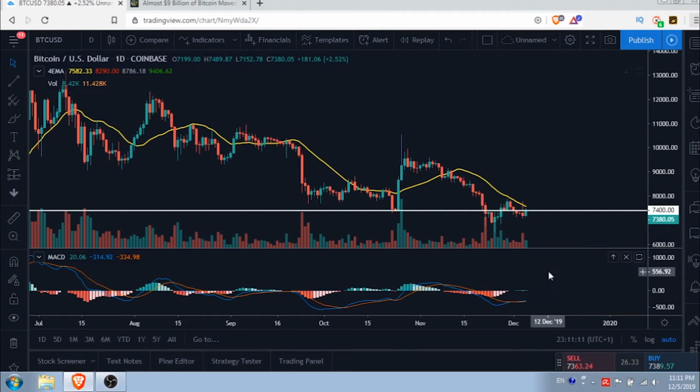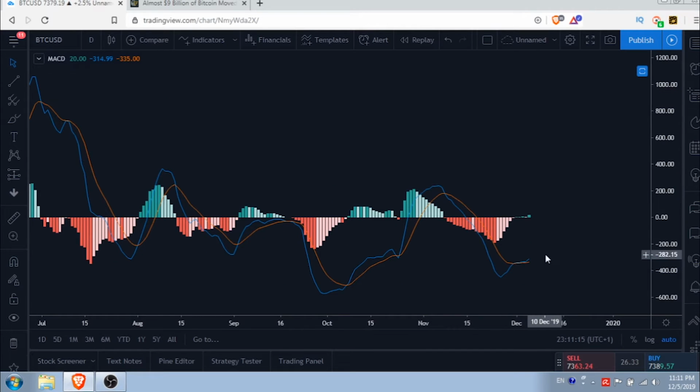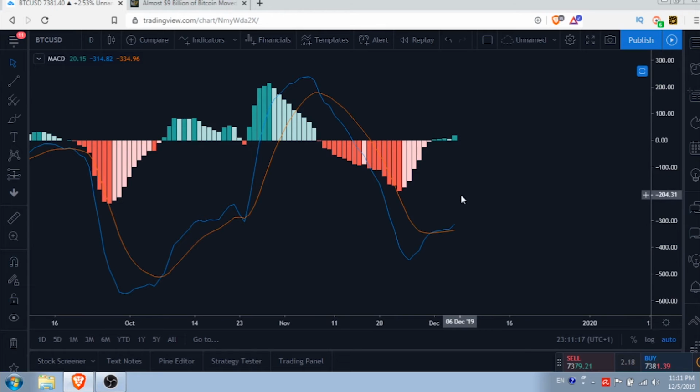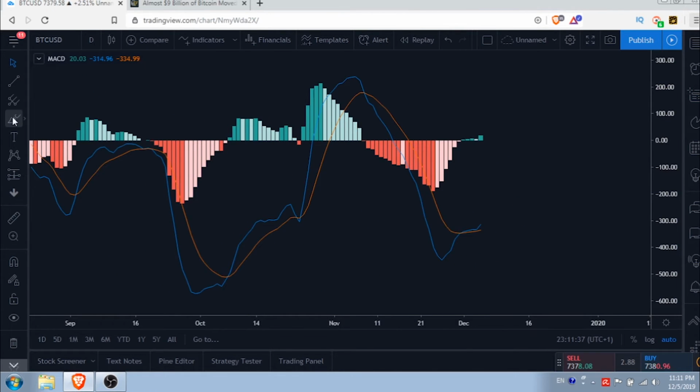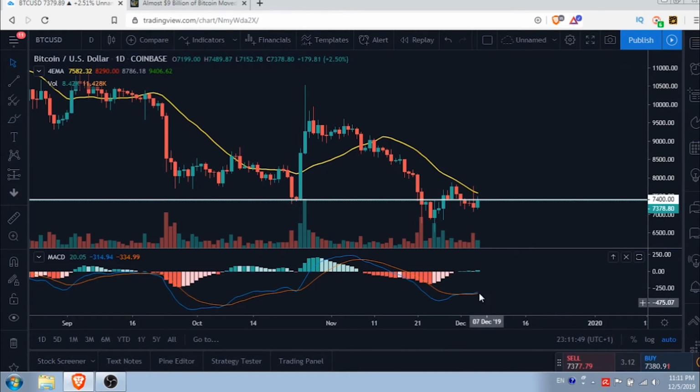One more interesting chart here, we can see the MACD is converting into the bullish side, but it's still on the downside, and the oscillator is showing us that we are trying to climb on the upside, but the Bitcoin price is still suppressed on the bearish side. Interesting thing about these indicators is they can still go further to the downside, which means that the price could potentially fall because of that.